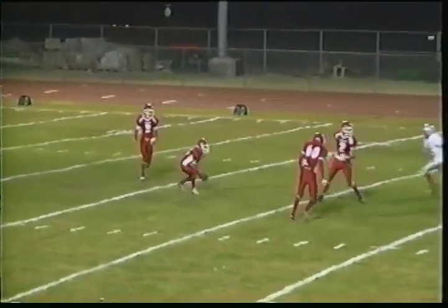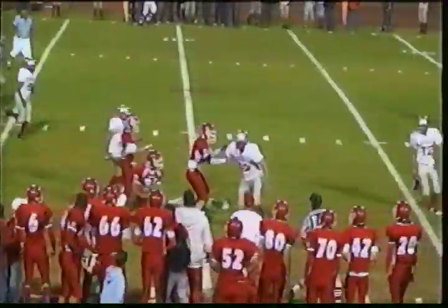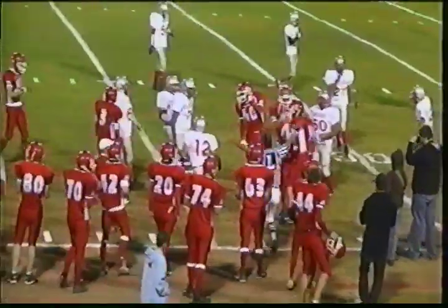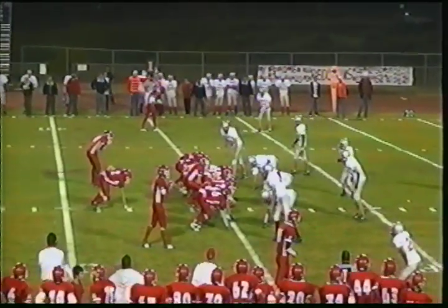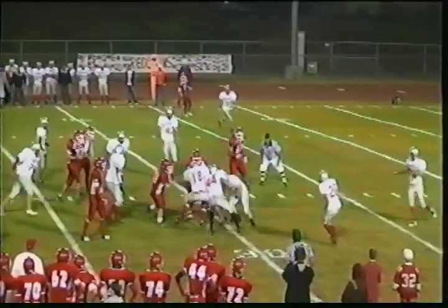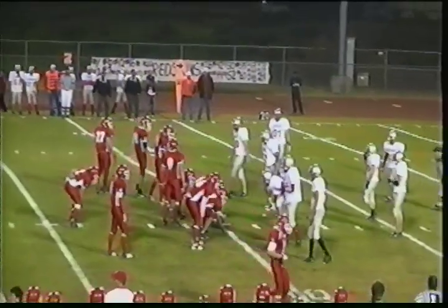To receive for the Redskins, number 24, KJ Manier, who's got some room out to the right side. One man to beat. Still on his feet. Nice return. Raven under center. 35. Hands off to the first man through, straddling. Gain of about, on the 30.